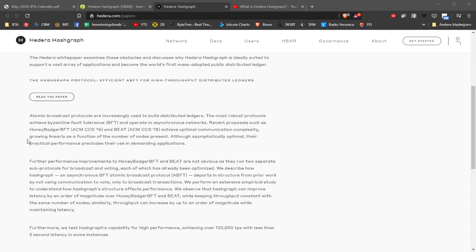Let me read this first sentence. Atomic broadcast protocols are increasingly used to build distributed ledgers. The most robust protocols achieve Byzantine fault tolerance, BFT, and operate in asynchronous networks. Recent proposals such as Honey Badger BFT and Beat achieve optimal communication complexity, growing linearly as a function of the number of nodes present. So now we know it all. We know exactly how Hashgraph works, and well, the only question left to ask is when moon.